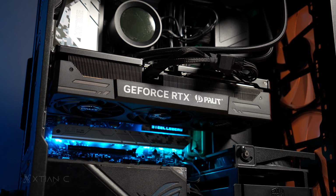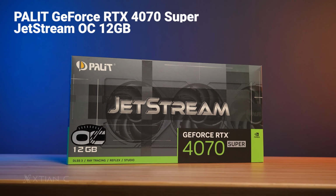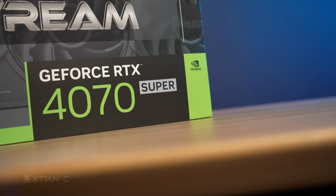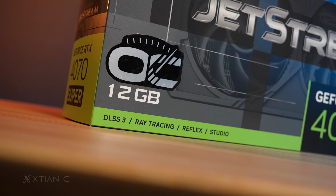Naghahanap ka ba ng graphics card na gagamitin for gaming at least at 1440p? Or maybe run some titles at 4K resolution as well without totally breaking the bank? What we now have here is the PALIT RTX 4070 Super JetStream 12GB graphics card, which is positioned towards 1440p gaming pero kaya din ng 4K gaming with the help of features like DLSS 3. Sulit kaya ito? Let's find out in this video.